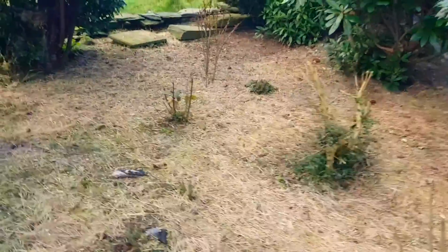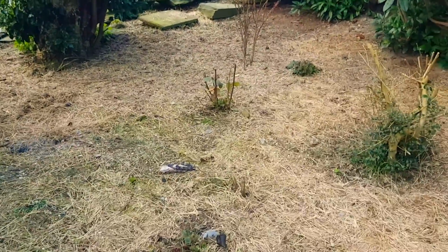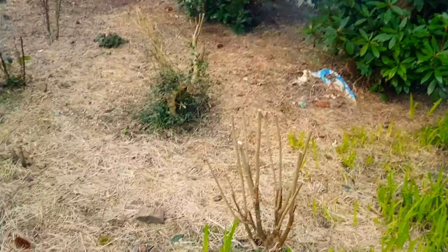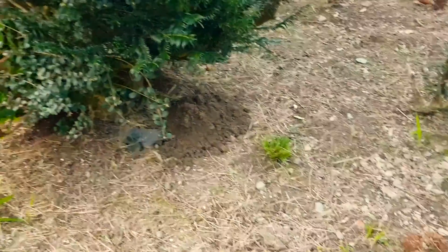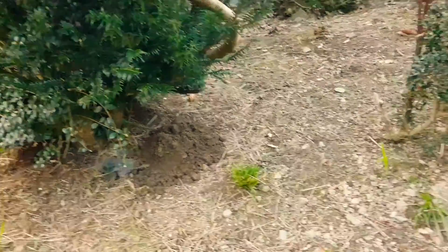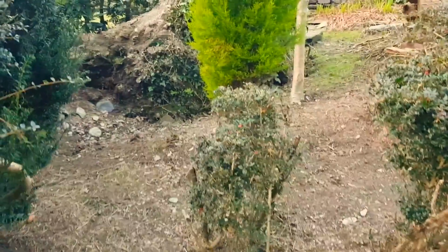Oh, what's that there? I think there's a bit of a bag. I did put bags under here, as you can see, trying to stop the weeds growing through. So it seems to be working at the moment. I've still got to finish doing this bit of the garden. Oh, there's a molehill under there, look. It's a fresh one. Got a mole in here, digging up the earth. Anyway, I'll just show you the front of the house and say goodbye.